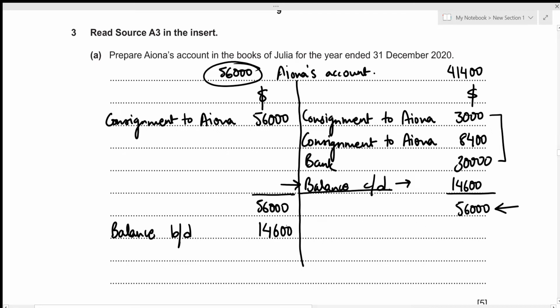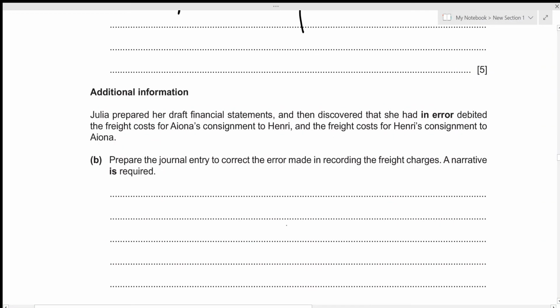Alright, this concludes our first part. Now we can move to the second one. We are given additional information. Julia prepared her draft financial statements and then discovered that she had in error debited the freight costs for Iona's consignment to Henry and the freight costs for Henry's consignment to Iona.